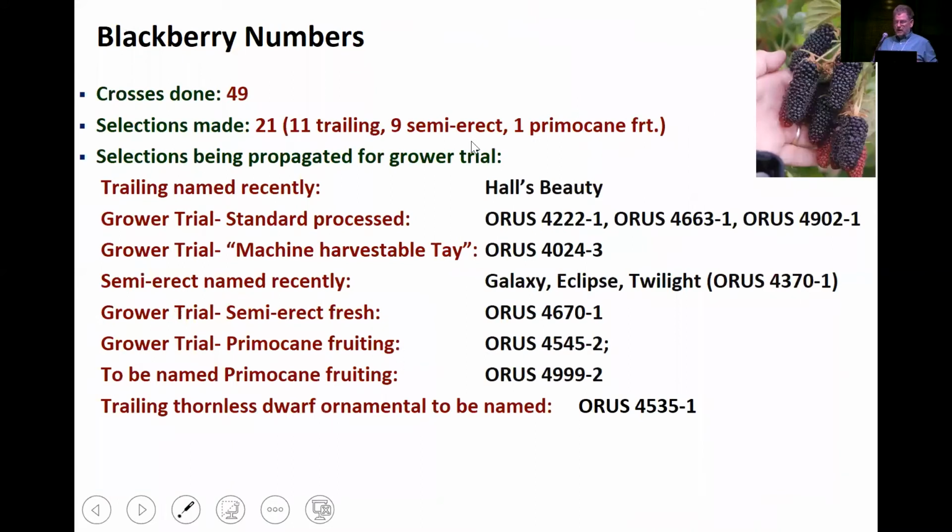As far as blackberries, we obviously have a pretty substantial blackberry program. We're doing a lot of crosses, a lot of seedlings. One of the good and bad things right now about our blackberry program is Columbia Star has such fantastic fruit quality that it makes it really easy to discard things, because it's set the bar pretty high.